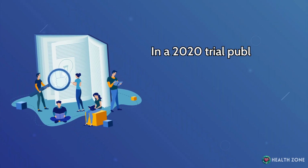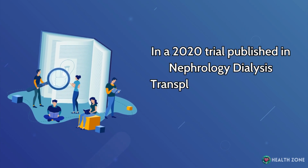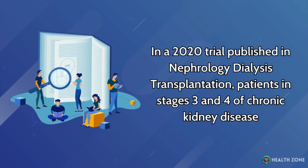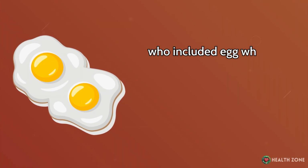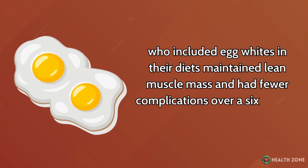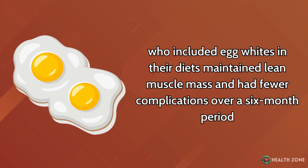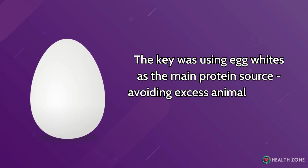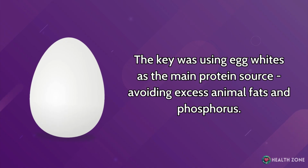In a 2020 trial published in Nephrology Dialysis Transplantation, patients in stages 3 and 4 of chronic kidney disease who included egg whites in their diets maintained lean muscle mass and had fewer complications over a 6-month period. The key was using egg whites as the main protein source, avoiding excess animal fats and phosphorus.